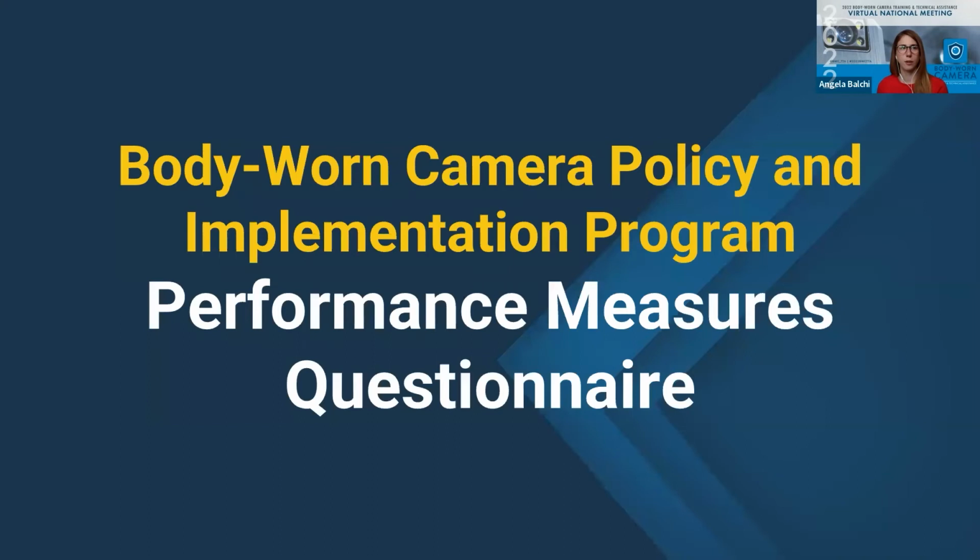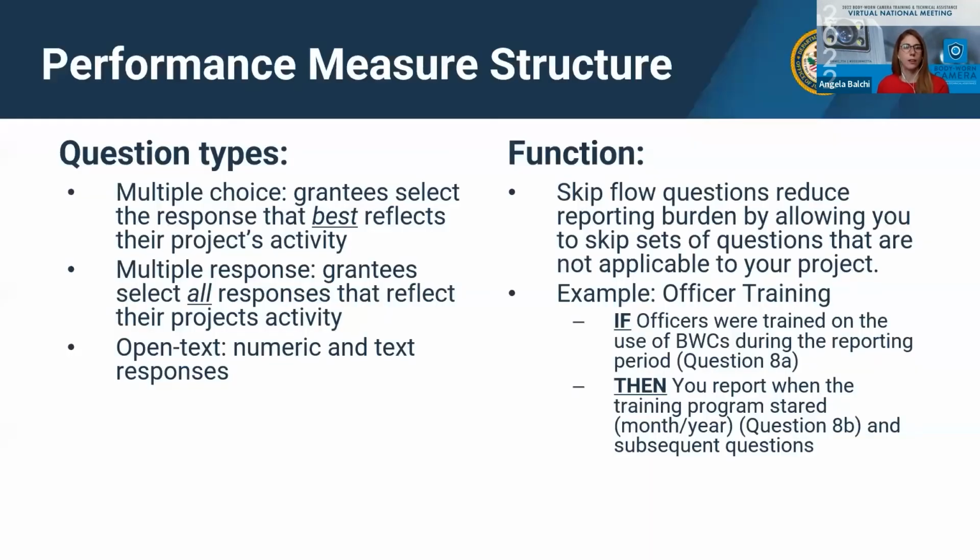So next, we will get into more detail regarding your specific BWC questionnaire and performance measures that you will be reporting. There are a few different types of questions that you may see when reporting your performance measures. First, multiple choice questions ask grantees to select the best response that reflects their project's activities during the reporting period.